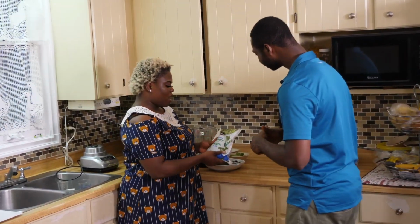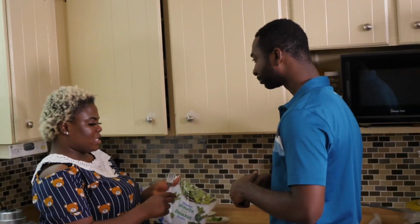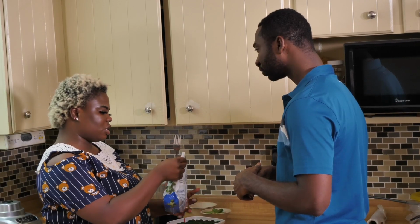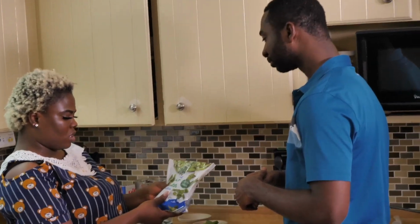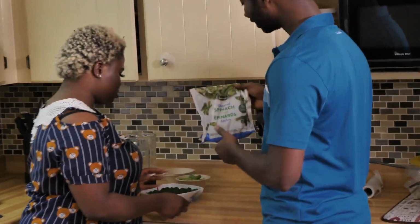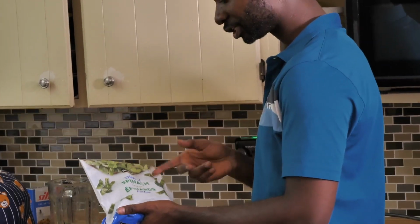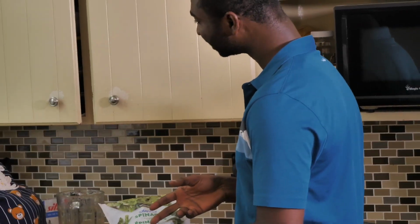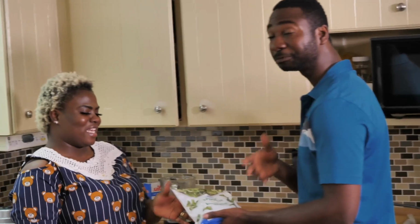So now I have this spinach. Normally, this is what I buy, but they have different types of spinach packages. They're all the same, and it's already cooked. Some people will cook it, but I'm not going to cook mine. You can see that it is chopped spinach, and then it's peanuts. I don't know what that is in French.